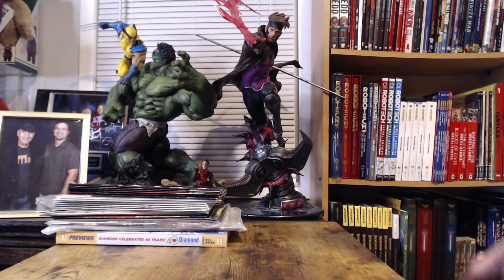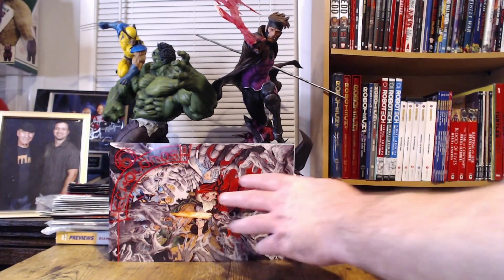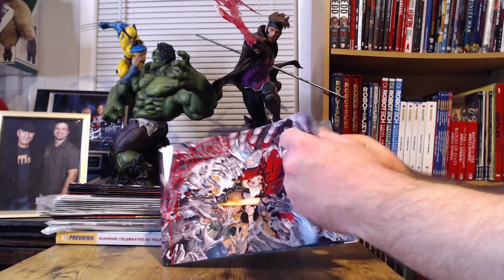And next up, we've got Echolands, issue number 6 from Image Comics. Let's jump in, check out some of the artwork in this one.